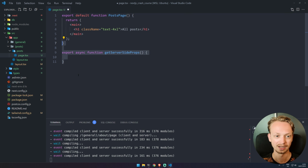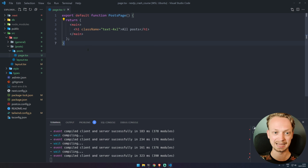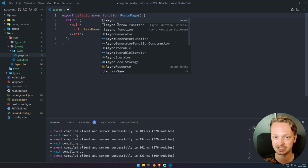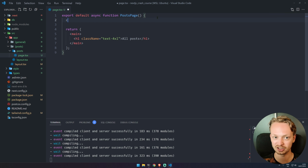and then we could pass our data as a prop to the actual component. But now with Next in the app router, we can actually make the whole page component an asynchronous function and just do the fetching in here. So this is like the best option of all. We don't need anything separate. It's just, hey, we render this page.